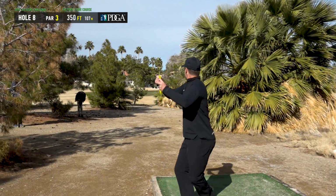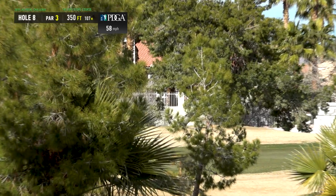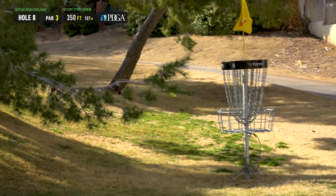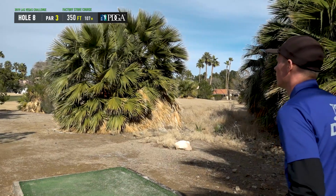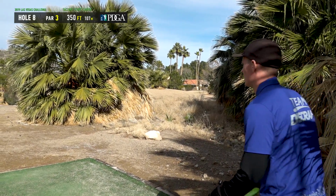Kale maybe playing one of his mid-range discs. Maybe the H3 V2. Could be wrong. Uh-oh. Got to get down. Oh, okay. Yeah. That's probably inside the circle. Andrew, he's got his drone.